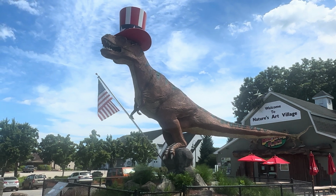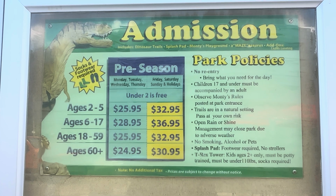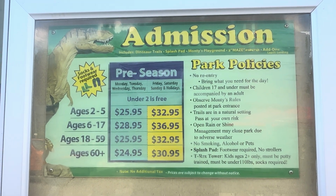being all patriotic. Here's a look at the admission prices. It's going to be $32.95 for myself to get in. So it actually only cost me $25.95 to get in instead of $32.95 because of the day of the week it was, and also just because I think they said it was the season. A lot of kids are in school this time of year.